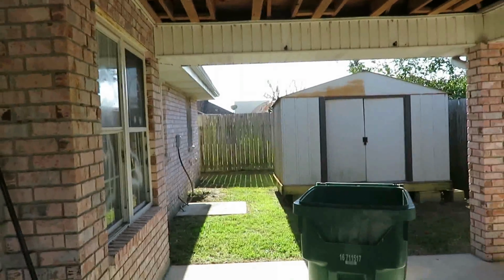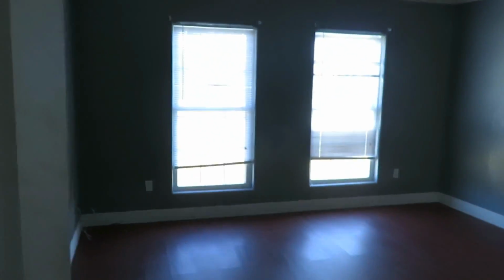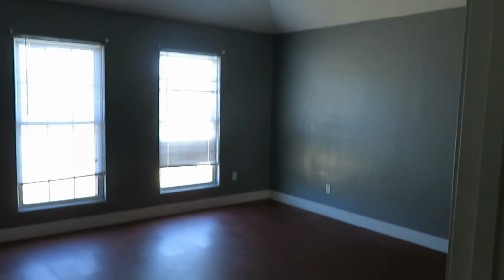Look at this. Got your driveway, your own personal patio or carport, a shed. We have the hallway. Floors need to be redone. The master bedroom. Look at that. Tray ceiling again. Can't get any better than that. This is just nice. I mean, this is really, really nice.